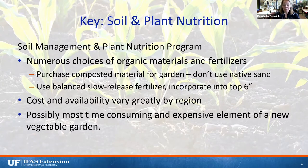And then for your fertilizer, you want to use a balanced slow release fertilizer incorporated in the top 6 inches of that garden compost that you've put in. This can be organic and can be synthetic. Synthetic fertilizers are going to last longer in the soil generally than organic, but you can use either or. It's just a matter of preference for the garden you're using. Synthetic will be cheaper.